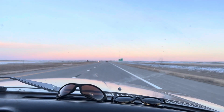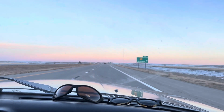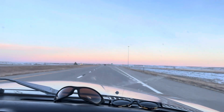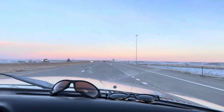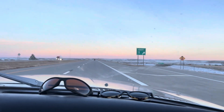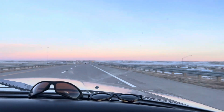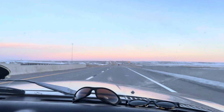Kind of a pretty sunset behind us, kind of a pretty glow ahead. Looks pretty flat, doesn't it? Oh, yes. Not quite Colorado. No. God, there's still snow up here, though. Yeah, there is. Quite a bit of snow. Kind of crazy. They must have got more than we did.